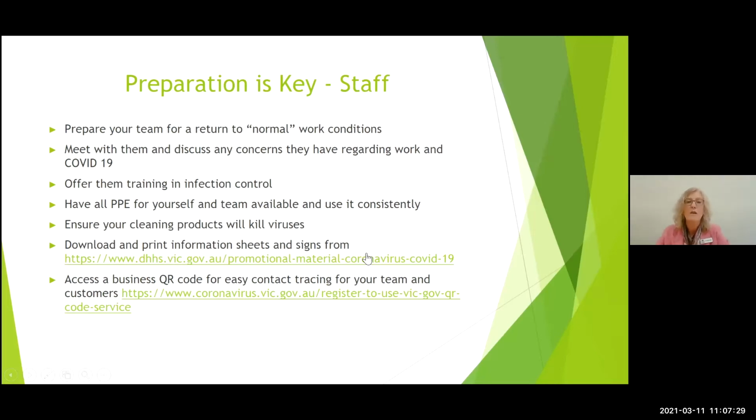I think it's critical that you offer your team infection control training. Now, this can be done online, and again, on the VicGov website, there's a lot of information about infection control, but there is an online infection control training module that anybody can do. It's free, you just log in. Once you've completed it, you can get a certificate.